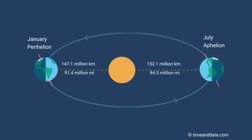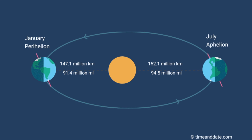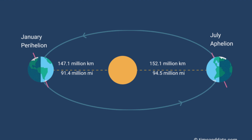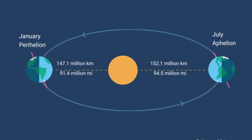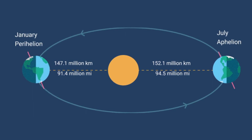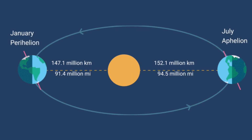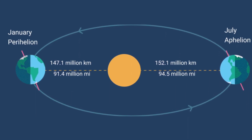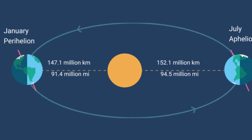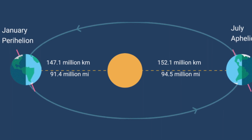But in fact, that's not what we see here in the northern hemisphere. Take a look at this image. On the left, we have the planet in January at 147 million kilometers from the sun. So on the other side, July, it must be summer, it must be even closer, less than 147 million kilometers. But it's actually 5 million kilometers more. It's 152 million kilometers away in July. The Earth is farther away from the sun in the summer in the northern hemisphere. So it has to be something else.